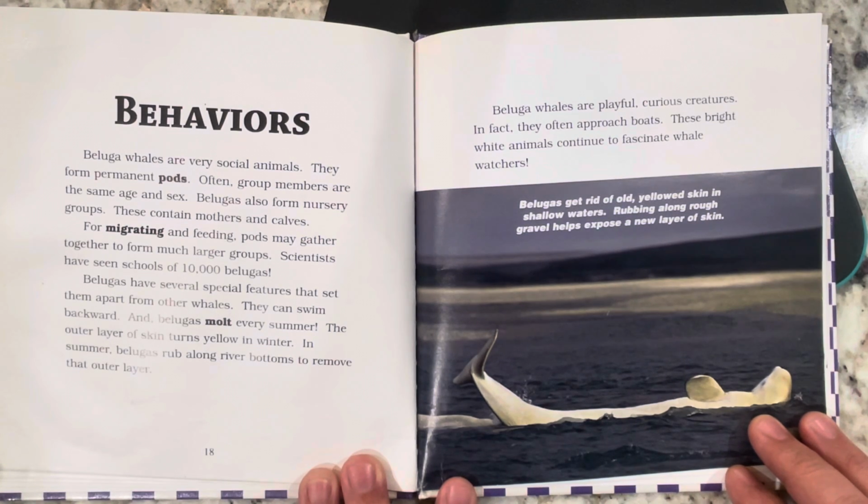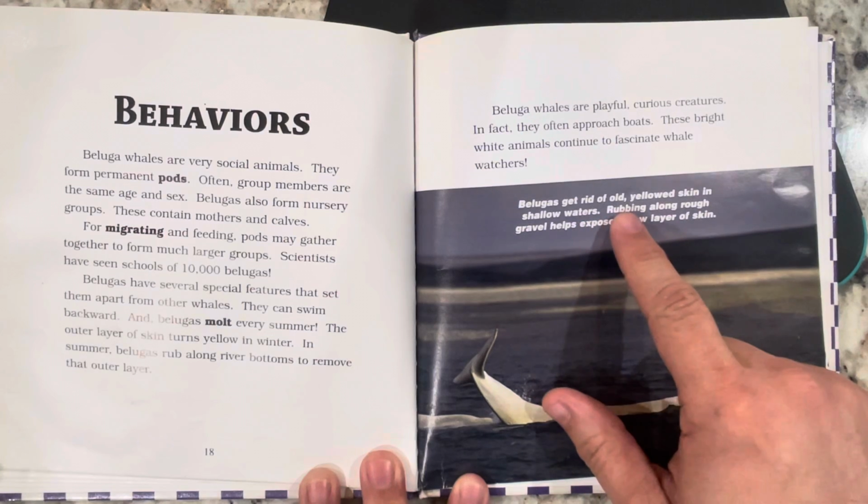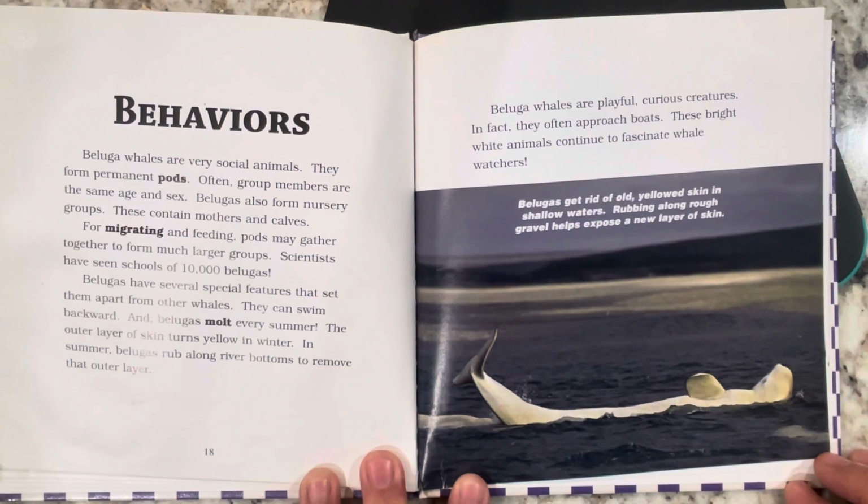Belugas have several special features that set them apart from other whales. They can swim backwards, and belugas molt every summer. The outer layer of skin turns yellow in winter, and in summer, belugas rub along river bottoms to remove that outer layer. Beluga whales are playful, curious creatures, and in fact, they often approach boats. These bright white animals continue to fascinate whale watchers. Belugas get rid of old yellow skin in shallow waters. Rubbing along rough gravel helps expose a new layer of skin.